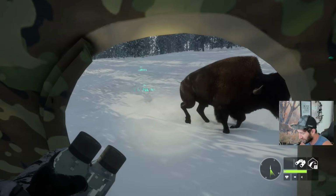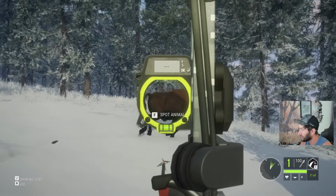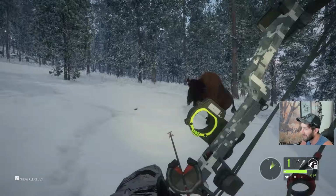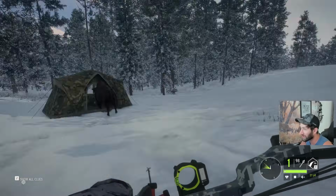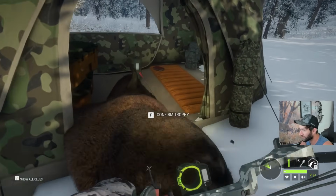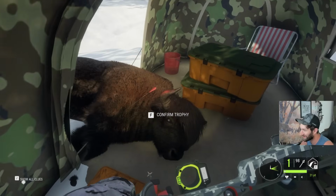Whoa, we fast traveled to this tent and we got a bison right on top of us here. My god. Oh, we just smoked him. We'll throw another one in just in case. He is not going. Oh, he's still running. But he just piled over right there, finally. And I also realized that he literally piled up inside of the tent.